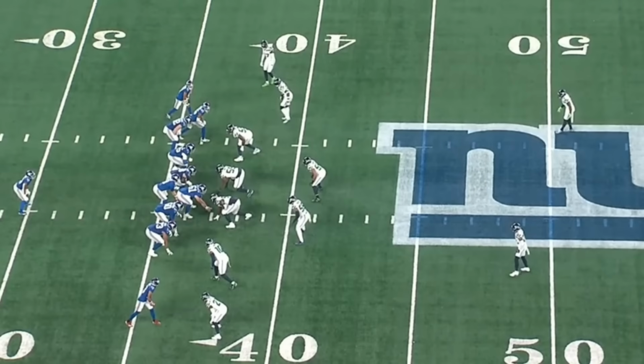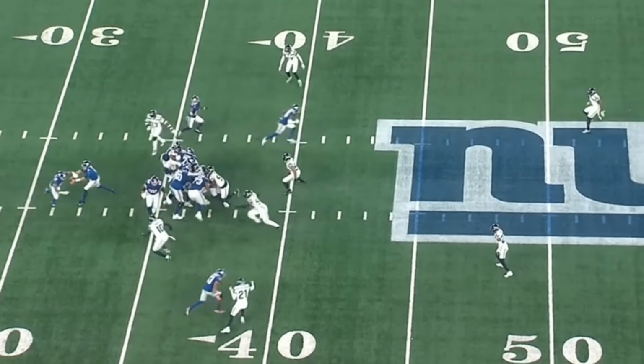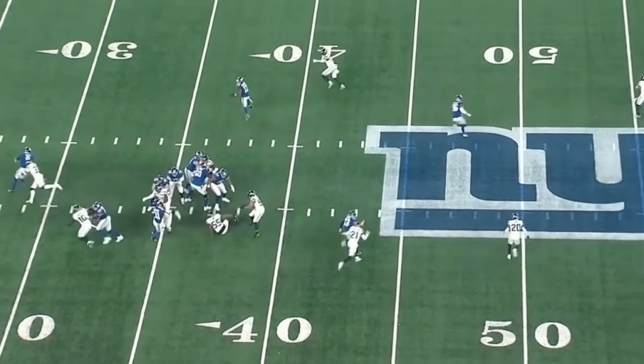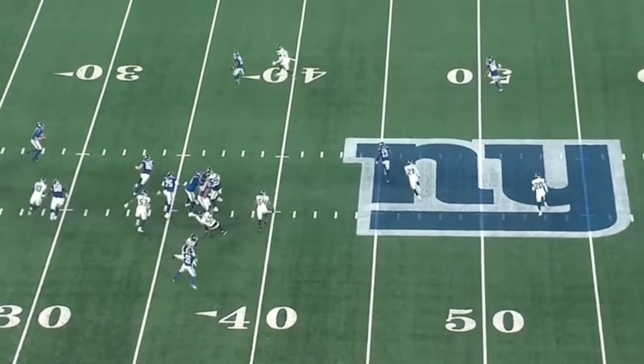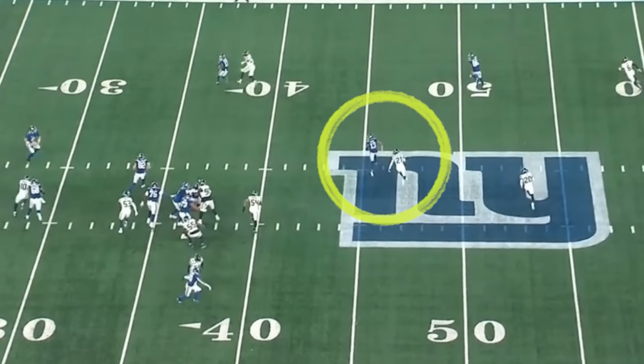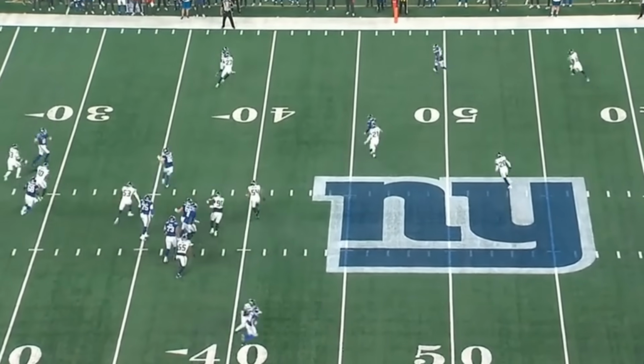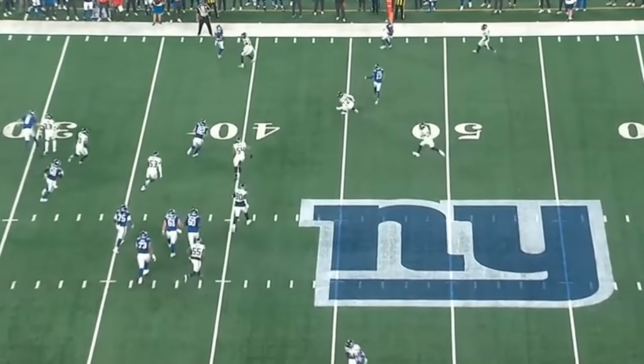With this first play right here, to me, Witherspoon does a really nice job. He's going to get his hand on the wide receiver within 5 yards. And look at him do a fantastic job sticking with number 13 here. He does a really good job chasing the wide receiver here. And you can see the quarterback's loading up to possibly throw the football, and he's going to ultimately bring it back down and just kind of check it off to his tight end.